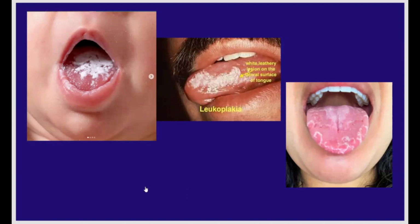So another one is the honey crusted lesion, which we have already talked about. We said there is one with blister and one without blister. So you look at it and see, okay, the one without blister, we said we treat it with Bactroban ointment, but the one with blister, you have to treat it with Keflex.